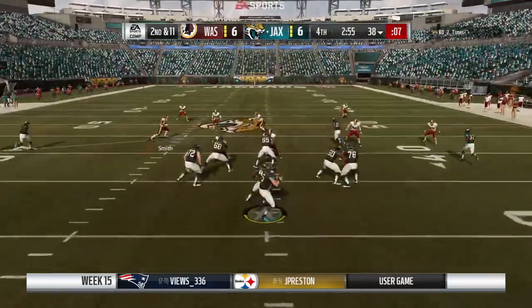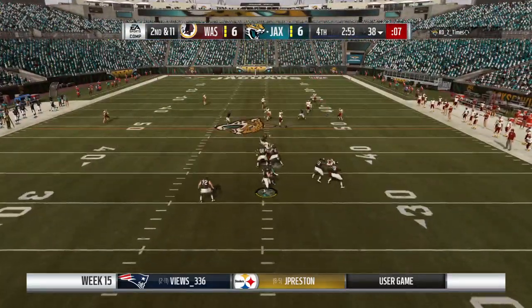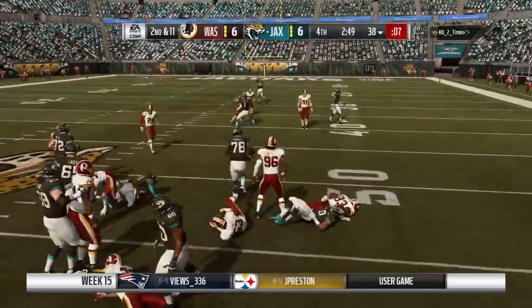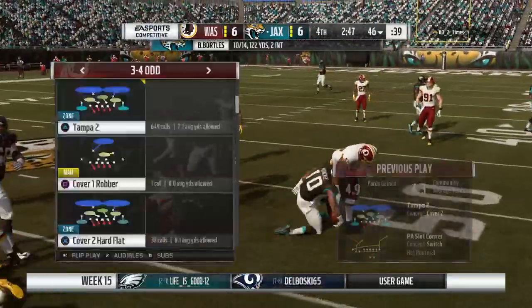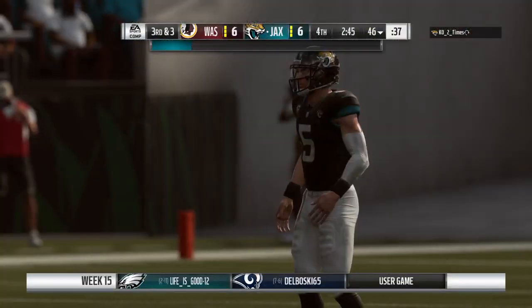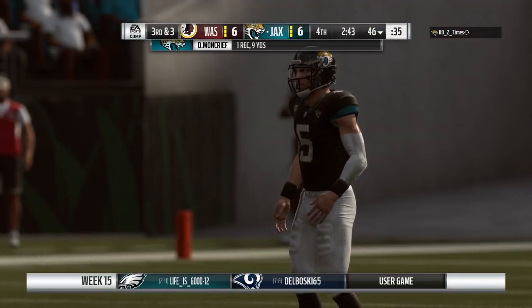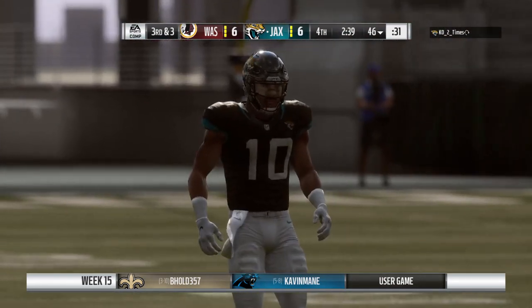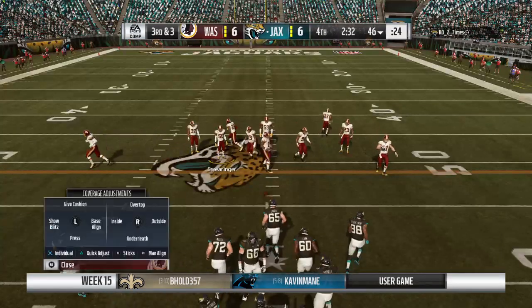Green is up. They fake the handoff. Now Bortles, over to the right side, caught by Moncrief, and he'll be taken down at the 46-yard line. And they'll get 9 there as that sets them up better for third down. Brandon, perfect defense in this situation would have meant an incompletion. They would have picked it off.